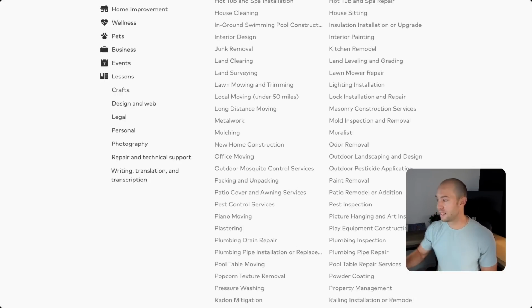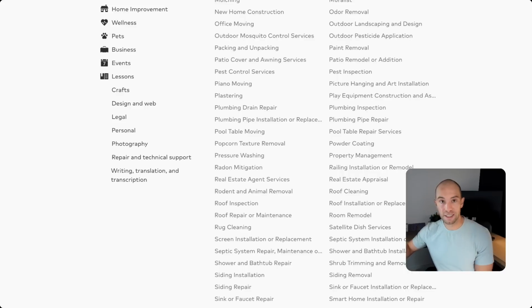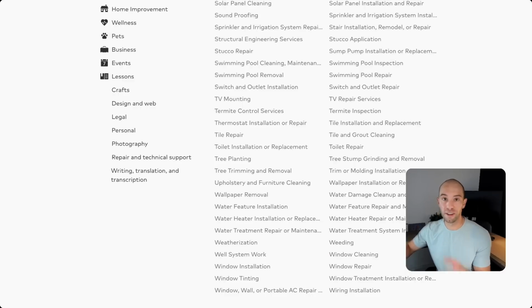Whatever that service is that you feel like you can go out and do tomorrow, whether you do it or you feel like you could find someone, if you got a job, you could get someone over there to do that job. With junk removal, I do this and I get junk removal jobs and then I send them out to contractors who go do the work for me. Maybe it's painting the inside of someone's house, TV mounting, tree planting, wallpaper removal, weeding. There's something on here that you could do.